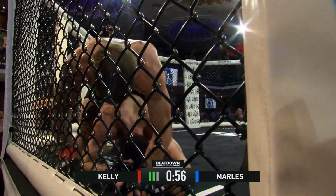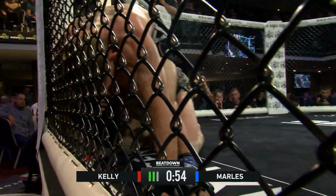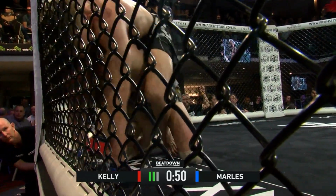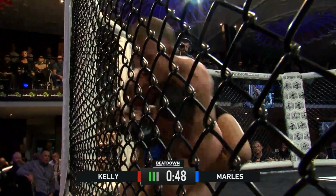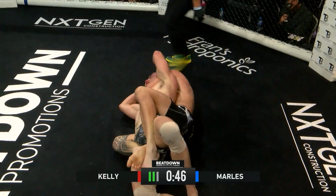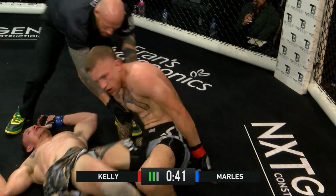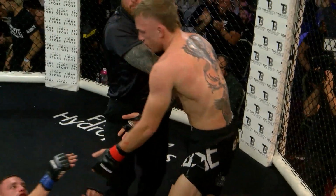Oh, and an elbow to the side of the head. Samuel Marles, all confidence coming into this one, hoping to blast through Max Kelly, but Max Kelly has a lot to say about it. Under the neck, and he taps. Max Kelly gets it done.